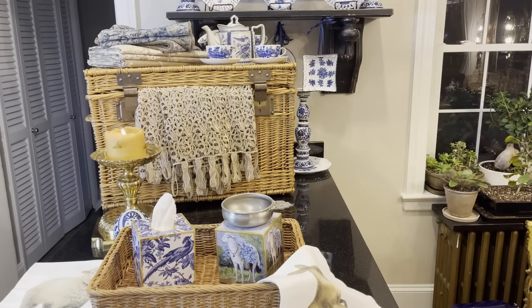But look, you can place little vessels on top of the tissue boxes as well. So again, you don't have to use it just for tissue. What I plan on doing in the future is making a collage out of the boxes, putting them side by side and doing a stack of the tissue boxes. How fun would that be?